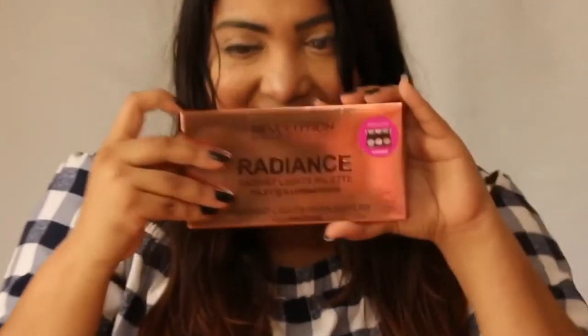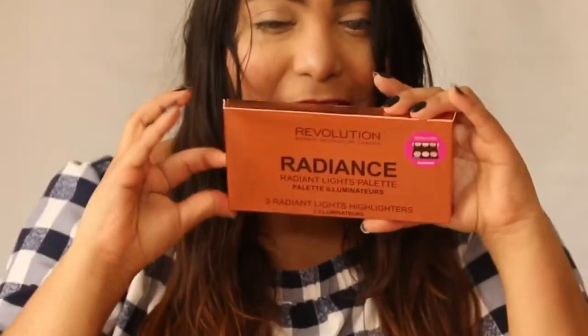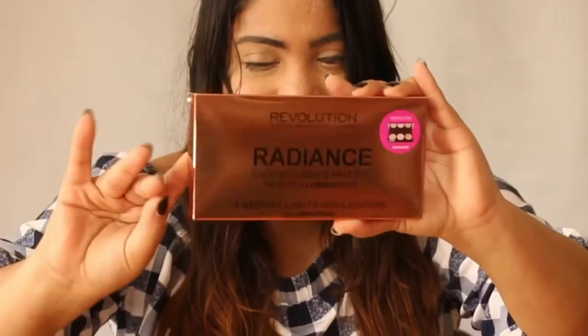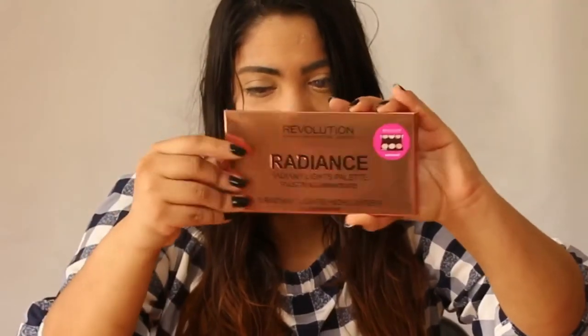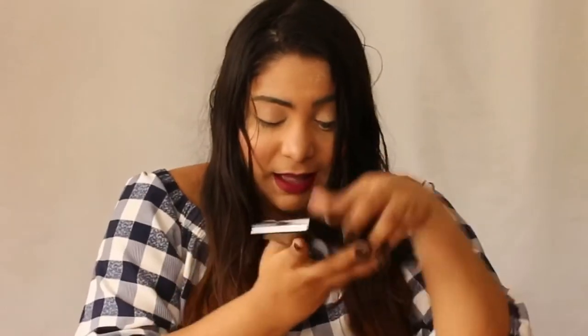Okay, so the first thing is this Makeup Revolution Radiant Highlight Palette. I've been wanting this palette forever, ever since I saw this online. I think one of my favorite YouTubers, Kaushal, reviewed it. This is how it looks. This is also my first impression. I waited so long to open this palette because I wanted to do this video and I'm so excited.